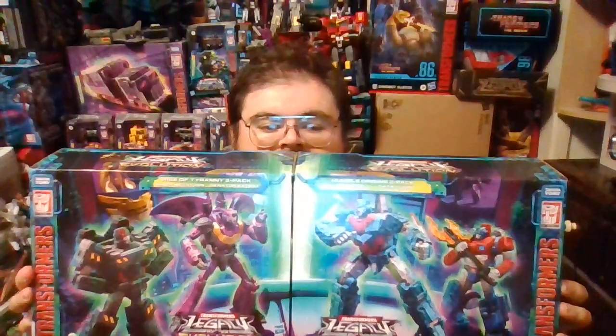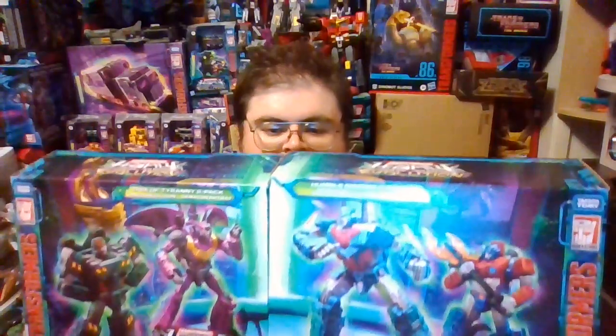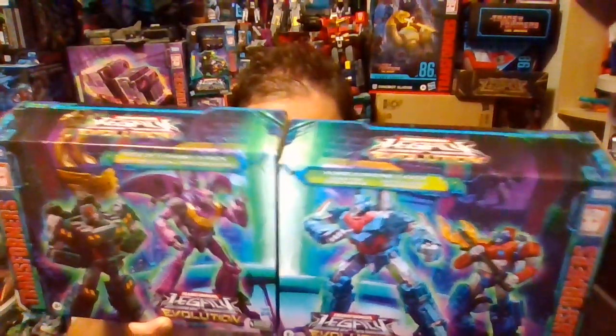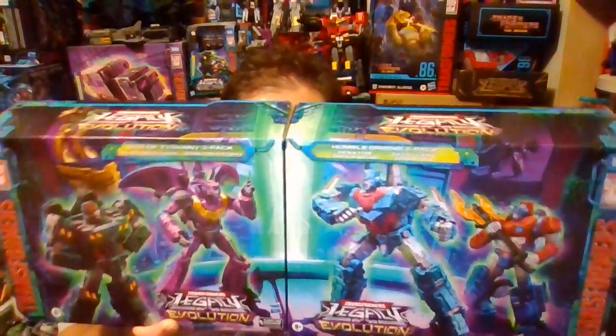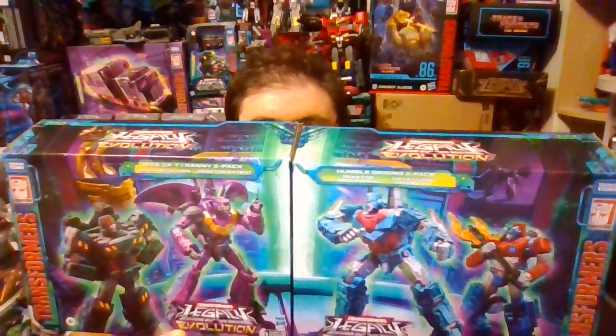So yes, really thrilled to finally have these guys. One thing that you'll notice, or rather, not notice, is that on the boxes of these 2-packs, there are no faction logos. And it's just like in the Transformers Cyberverse cartoon. Before the war between Optimus Prime and Megatron started, the Autobot and Decepticon factions did not exist, so technically all four of these action figures are factionless Transformers. They're neither Autobots nor Decepticons, they're just all Transformers, so that's really a nice thing to see, a nice callback to IDW.